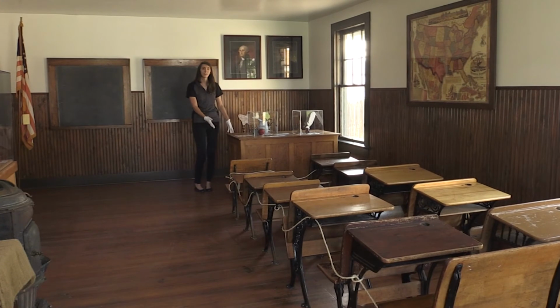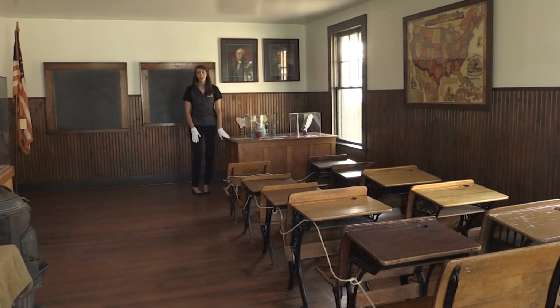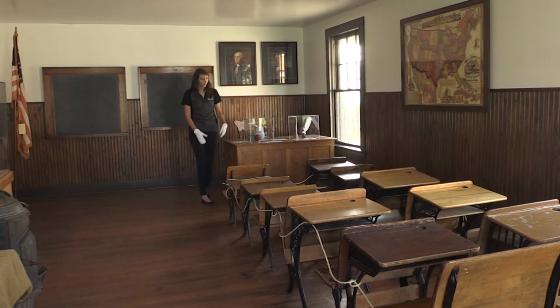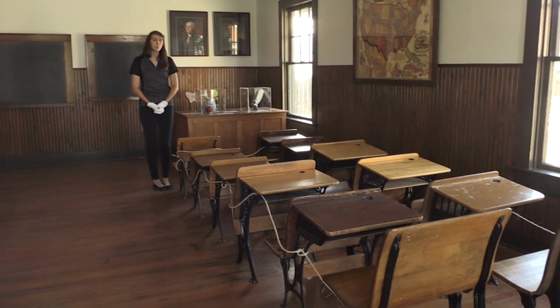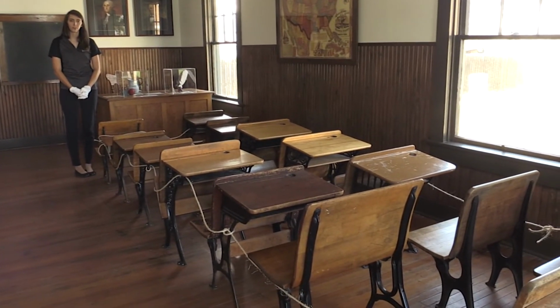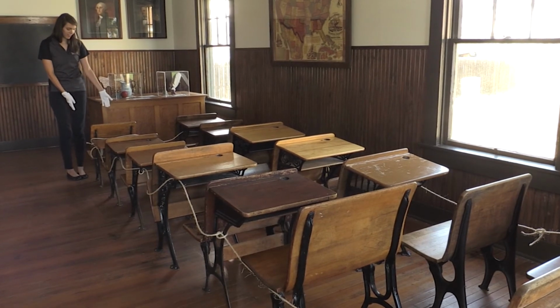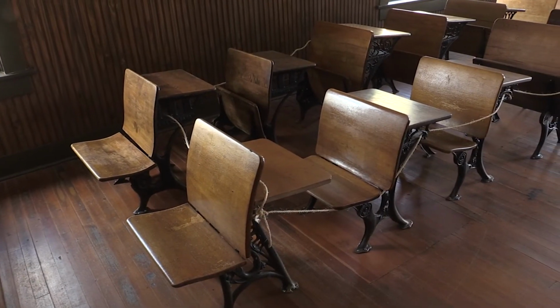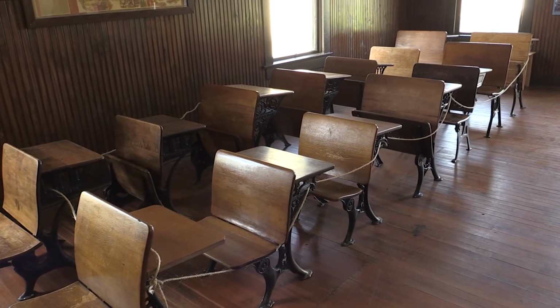So just like your teacher does today, teachers in the past had desks of their own that they could sit at as well. Now we also have desks here in our one-room schoolhouse, but you might have noticed a couple of differences about our desks. So you might notice that this front desk is really, really small. But if you look at the back desk, it's about twice as large.